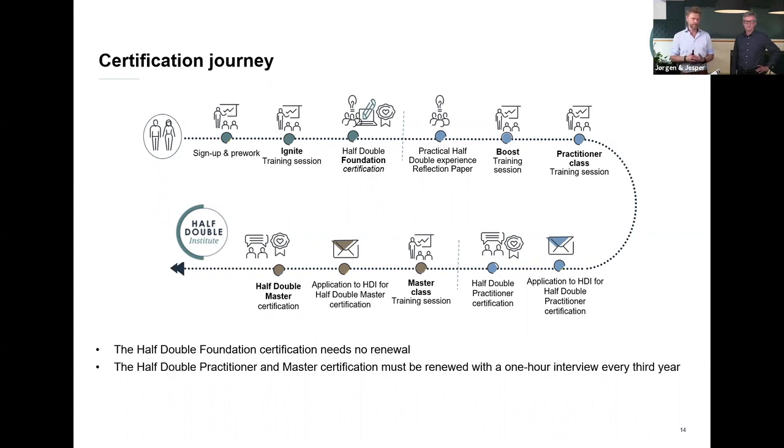If you want to move on, then of course it's a good thing if you have a proper project where you can do these things. But there will be a masterclass training session where we tailor it more to your specific needs, because we expect that a lot of people will take the foundation, not as many will take the practitioner, and maybe a bit fewer will take the masterclass, obviously. So it will be more tailored to personal needs. There will also be an application on a much deeper level, and then there is also an oral examination. And when that is passed, then you are certified Half Double Master.